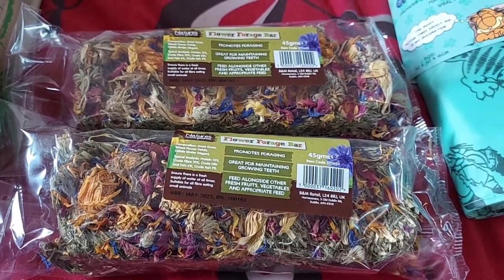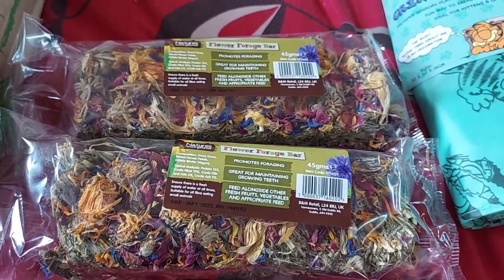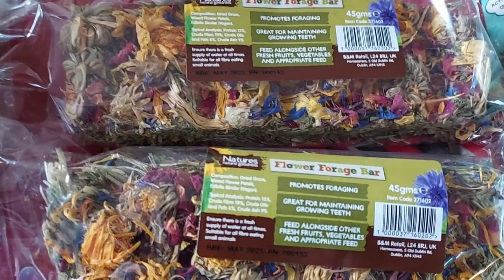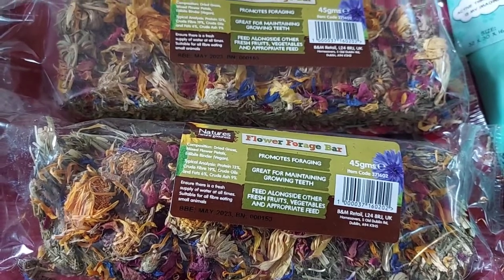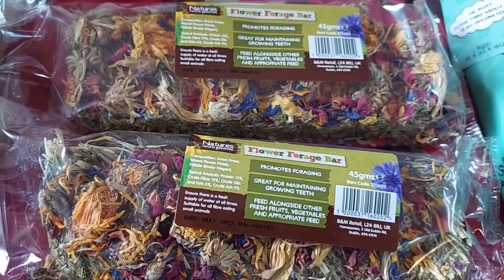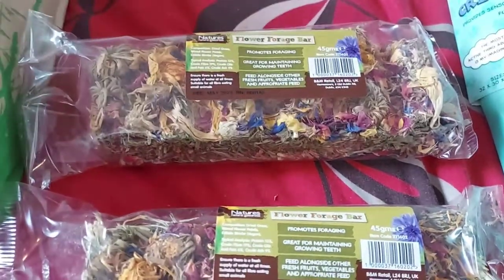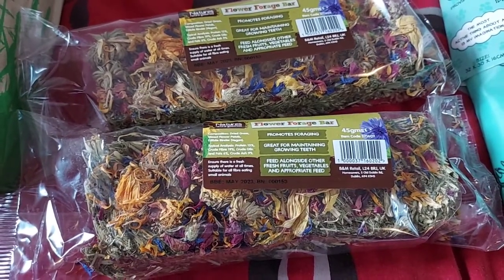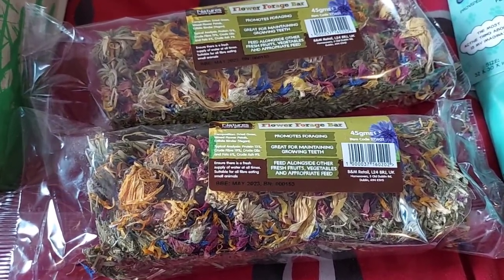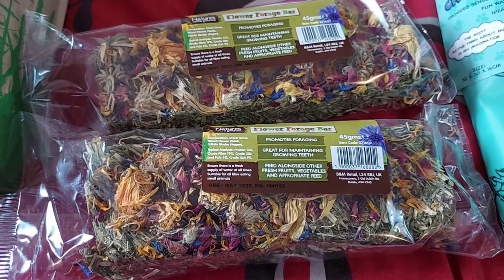So, starting off with B&M first, you probably see this stuff all the time in my hauls because I buy it literally every time I go to B&M because the pets just love them. I picked up two more of the flower forage bars. These are the bunnies and piggies' favourite treats, and I don't mind buying these because they are super cheap and you can split it up into little sections so that you can just snap a bit off and feed them a little chunk at a time. They just look amazing. The quality of these are really, really good, and they're only £1.50 each. So I just split off a section for each animal and they'll get that maybe once or twice a week alongside their fruits and veggies.